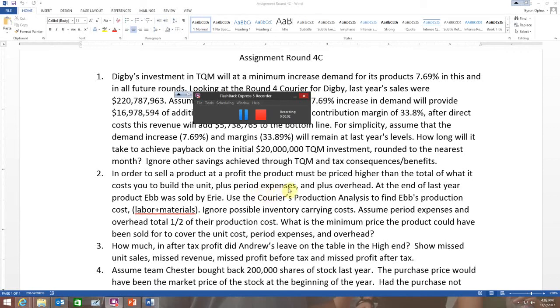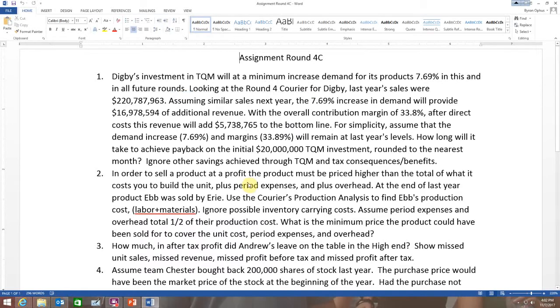And the assignment for round 4. Now don't be concerned. It looks like an awful lot of text, and it is. The questions aren't nearly as complicated as what all the text looks like, so be patient, read through them, listen to this, and sort out just those few items that you actually need to answer some of these, especially the first 2 longer questions.